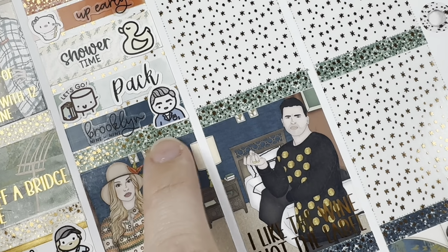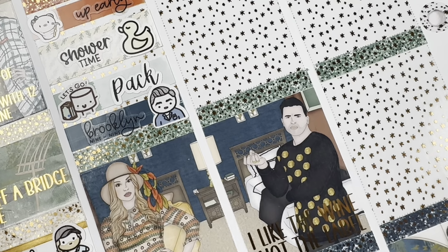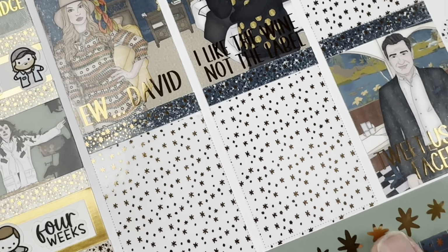And I could cut that, but I don't have my slice tool and I don't really feel like going to get it. So I'm gonna leave that.